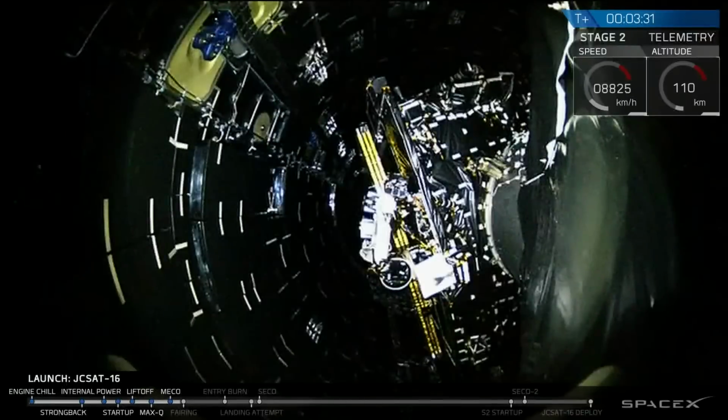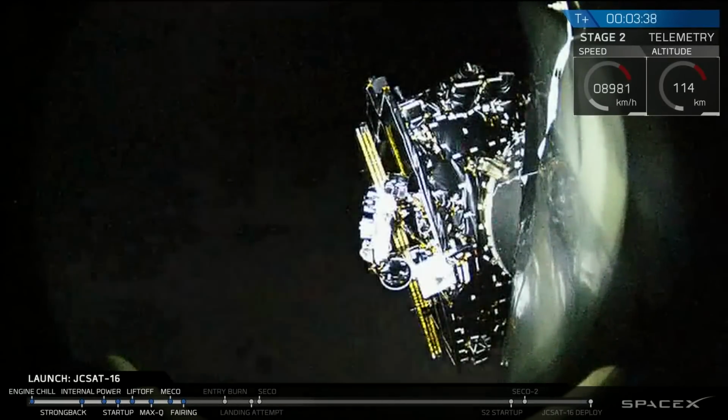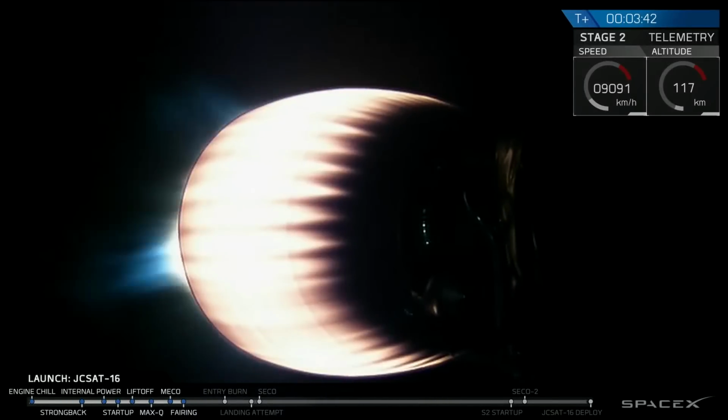You can see the upper stage nozzle. Here comes fairing separation. Fairing separation confirmed. And we have fairing separation. With that, let's talk to the team down on the floor.